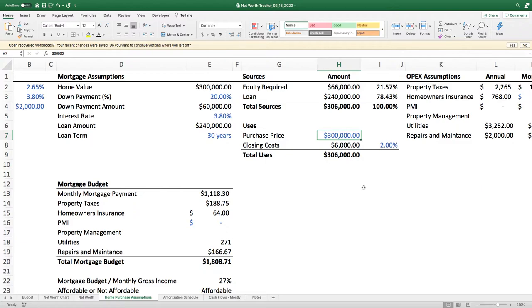So depending on whether you want to be more conservative, you can sort of juggle with the closing cost assumption and say, okay, I want to be more conservative and say I'm going to expect to pay 6% in closing costs. So you can do that too. So let's just say closing costs will be 2% of our purchase price, and that'll be $6,000. So the total cost of buying this home is going to be $306,000.